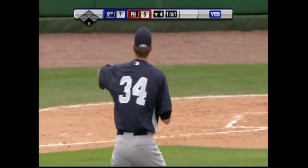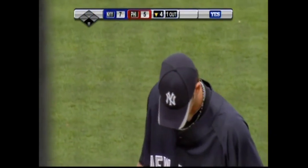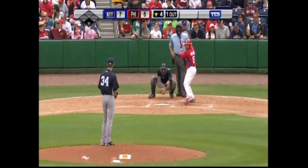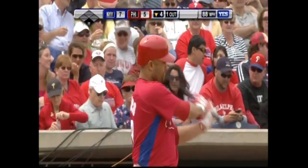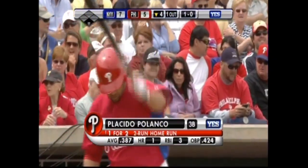Kenny, what do you make of the starting pitching so far? We know based on talent, A.J. Burnett against Cole Hamels is a nice matchup. It certainly is. Each pitcher had 1 bad inning. Since the first, A.J.'s kind of settled down somewhat. And Hamels, well, he had a bad inning last inning. Each team putting up a 5 spot.